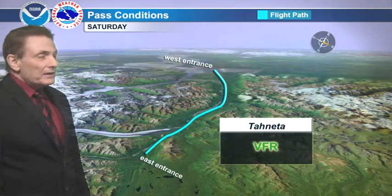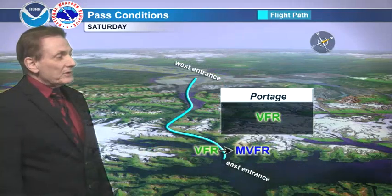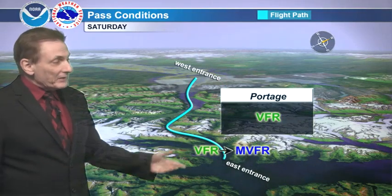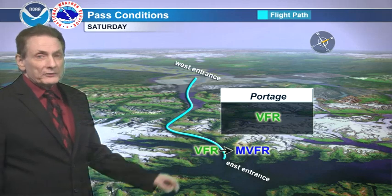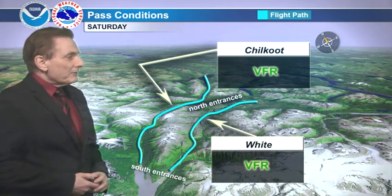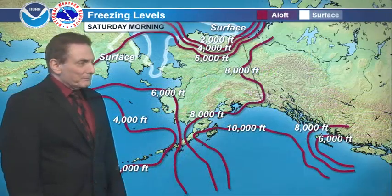And for Thompson, VFR with Portage, again, seeing an increase in the lowering conditions here, especially on the eastern entrance, going marginal VFR in the afternoon. That'll take a little longer on the west entrance, but that'll be the trend. And for Chilkoot and White, VFR.